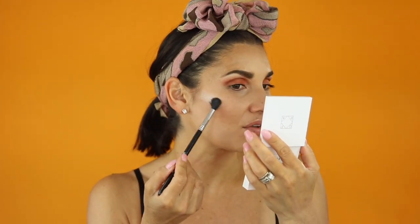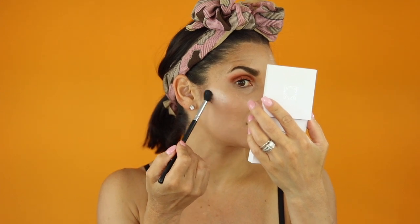Do you guys see this? I know there's a ton of highlighters out there, guys, that do the job, and that I love and that I have mentioned, but I think this is going to be one of my favorites. I just love it. It's just amazing. Okay, I just can't. It's just beautiful.